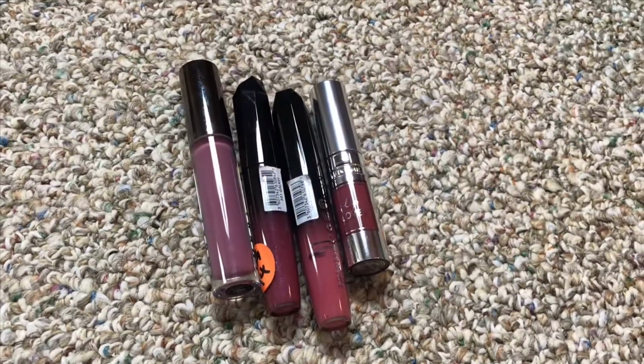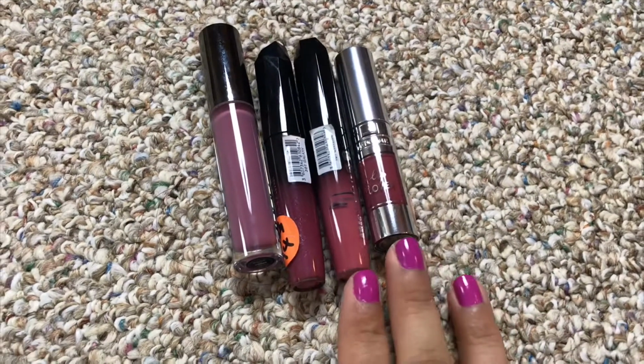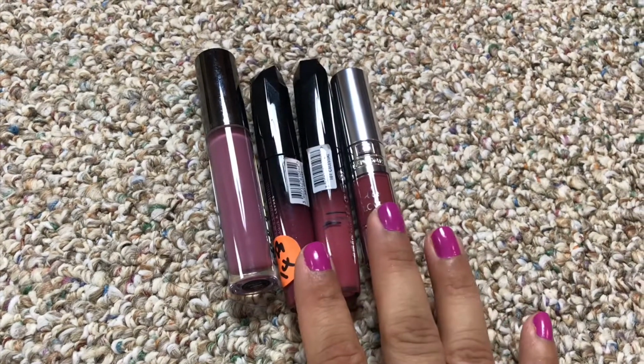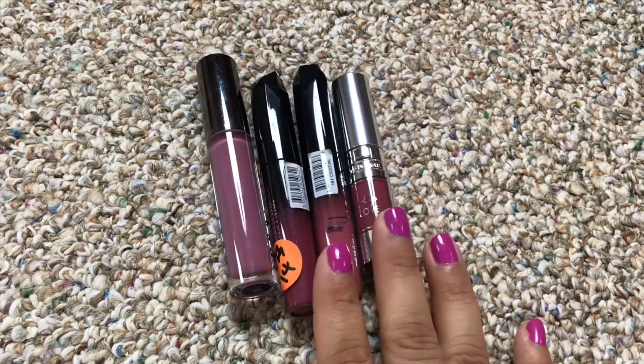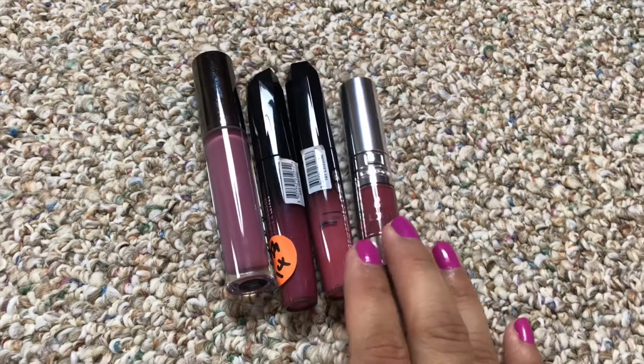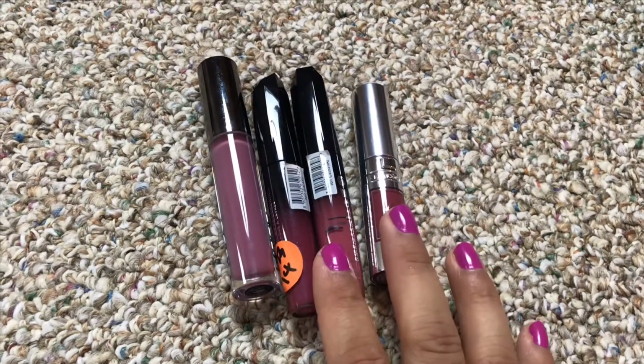Okay, so lip glosses. Okay, so technically these three are not lip glosses. These are more liquid lipsticks, but I put them in this category just because of the packaging. And I layer these with my lipsticks.